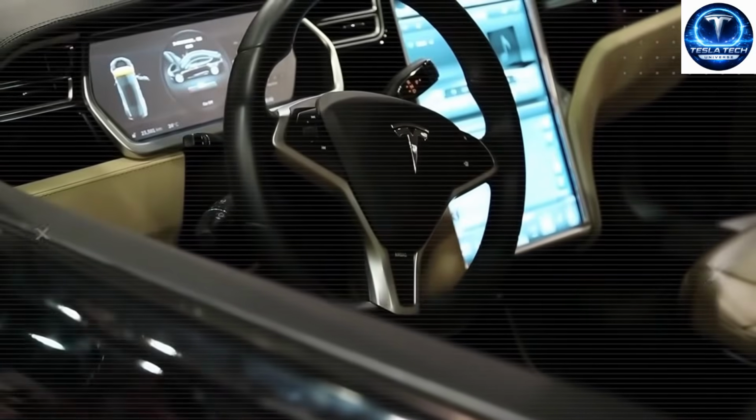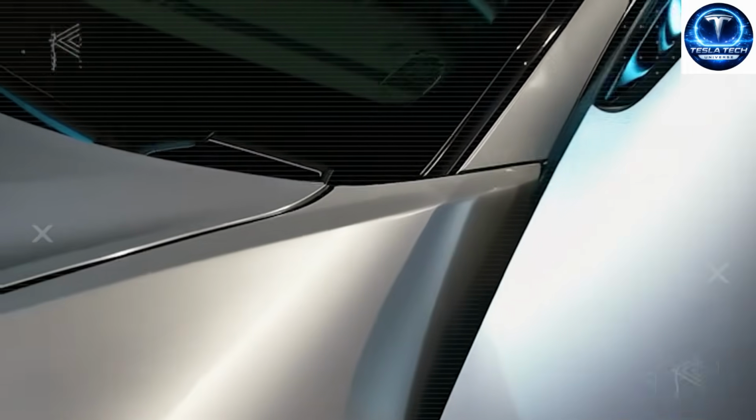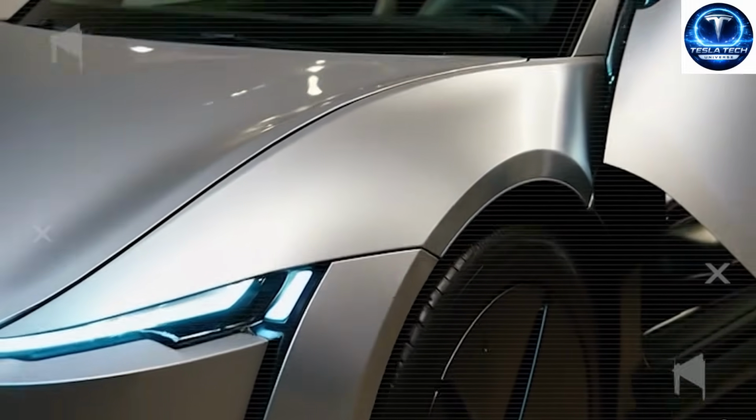Furthermore, the Model 2 is marketed not solely as a vehicle but as an investment in family safety and peace of mind. The strategic emphasis remains on making electric vehicles accessible to a broader audience.